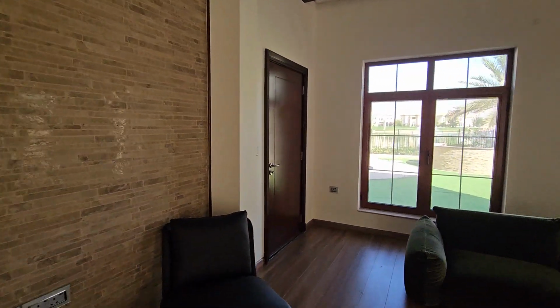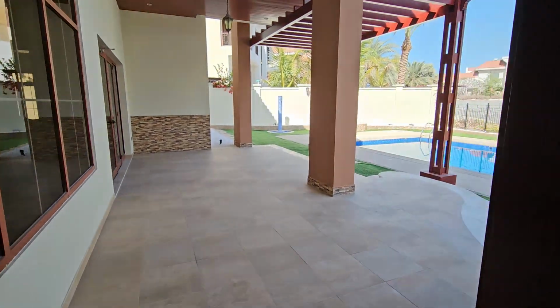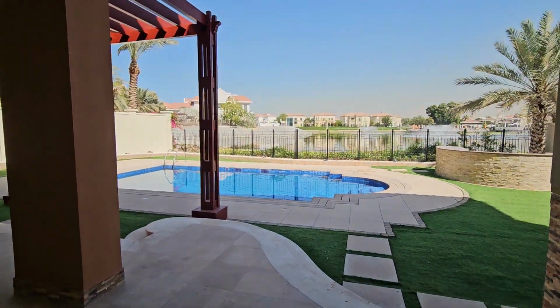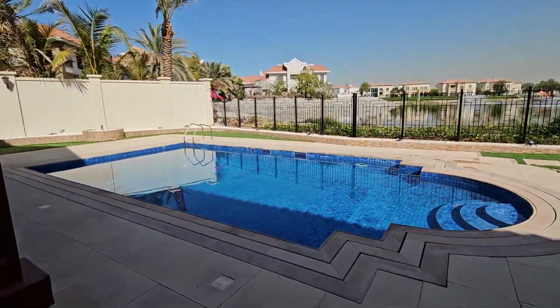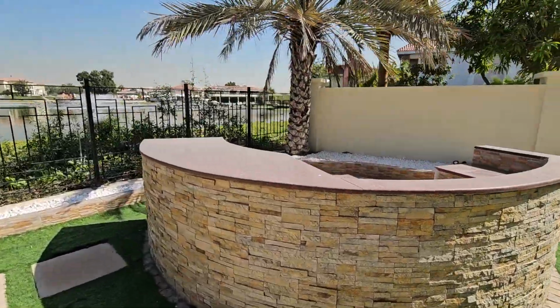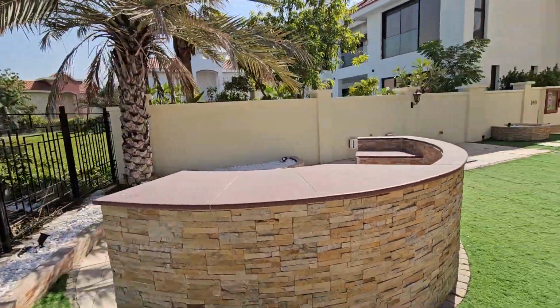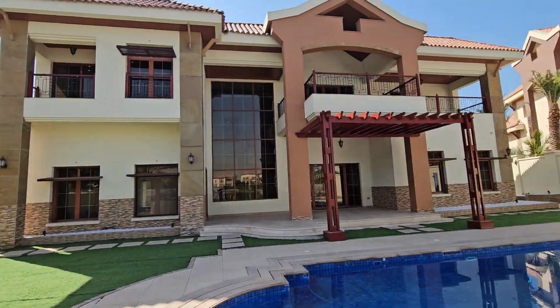This door, I mean, this design just surprises me. But anyway, that is literally out to your main garden, which is just beautiful, looking over the waterfront here. So just check it out, your swimming pool, and really nice views. You've got a bar here. Can you imagine the parties and the entertaining that you can do in this mansion? Here we have it.